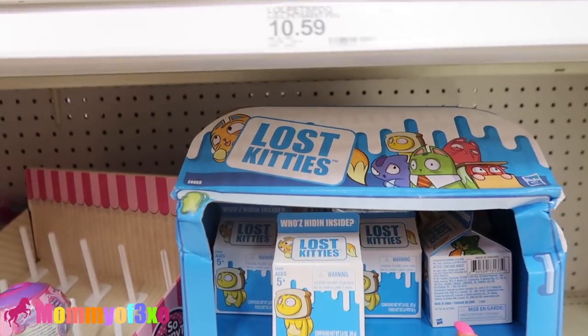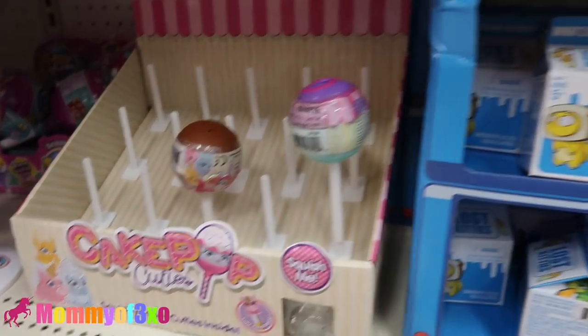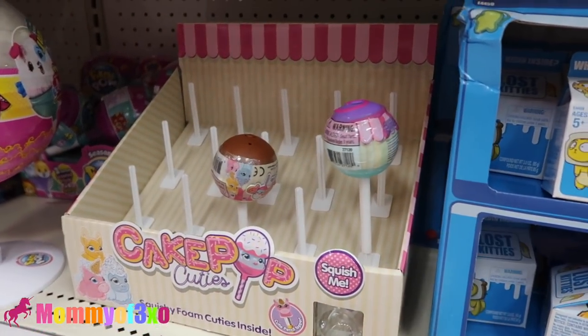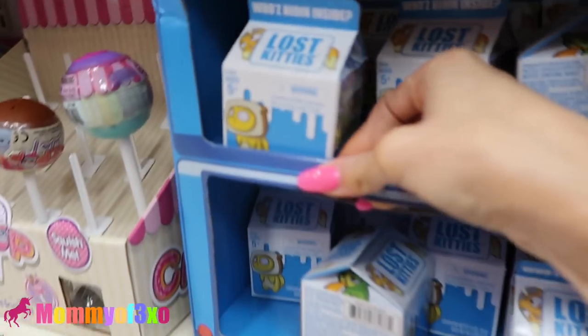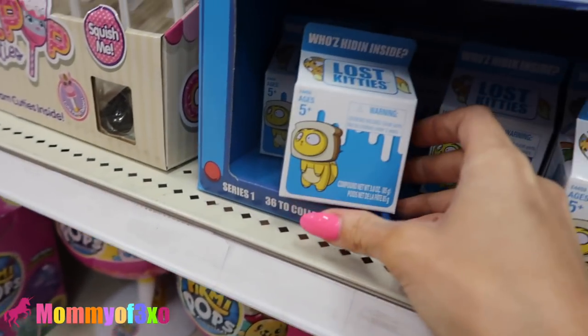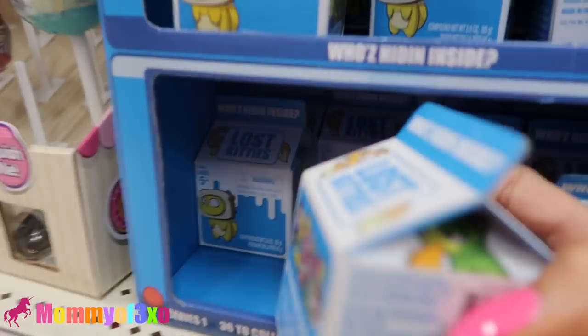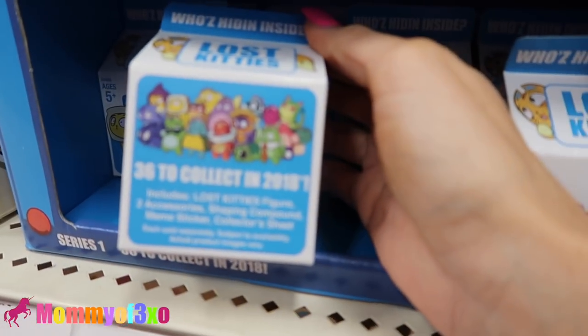Brand new. So we just found this under the squishies right next to the Cake Pop Cuties, which are also squishies. We have found these before many times. But it says right here, Lost Kitties. Who's hiding inside? So, it says 36 to collect in 2018. What are these though? Let's see.